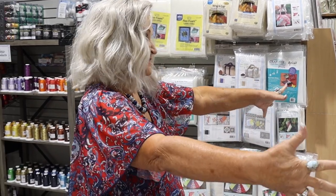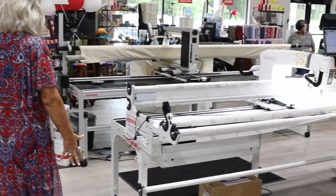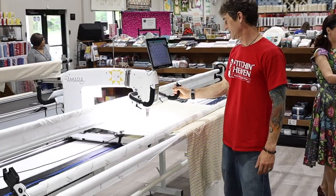And then we have our long arm section. Oh my gosh, look at this. I know, this is heaven. Awesome. You could just do so many quilts at once in here right now. For sure.